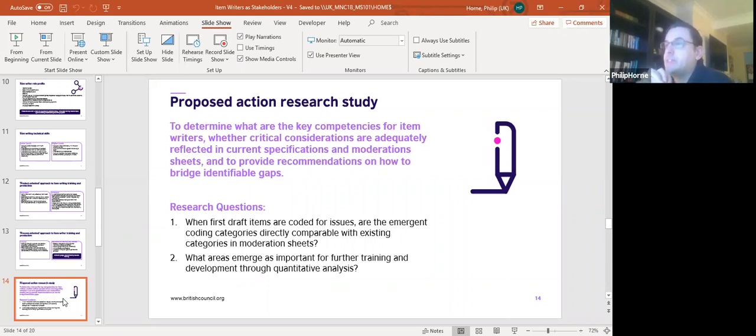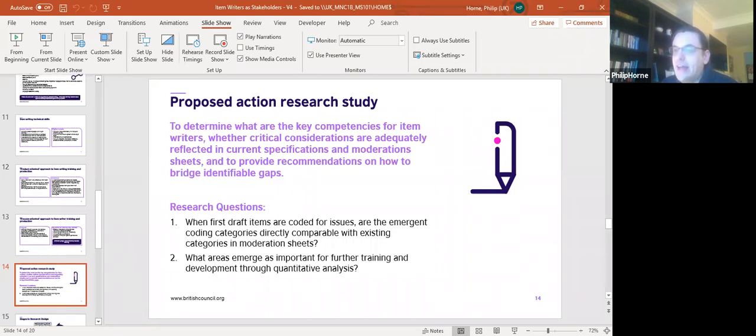So the research questions become: one, when first draft items are coded for issues, are the emergent coding categories directly comparable with existing categories in our moderation sheets? And two, what areas emerge as important for further training and development through quantitative analysis?